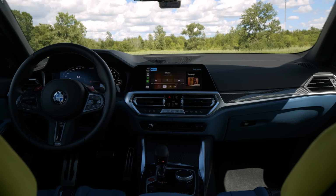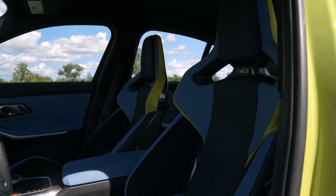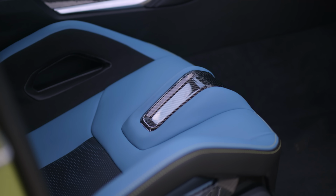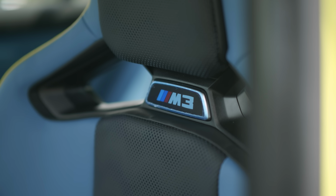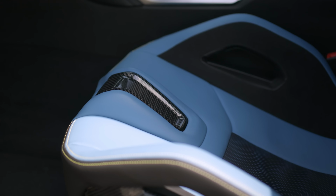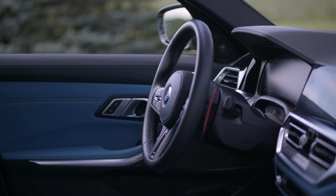This car comes with 2 different seat options. You can get the carbon buckets, like I'm in right now with the landing strip by your center area, or the more regular seats, which can be heated and cooled. Depends on your body type. I find these seats great for the track, but if you have larger hips, you may find these seats a bit tight. The interior space of the M3, this G80 generation, however, is perfect.